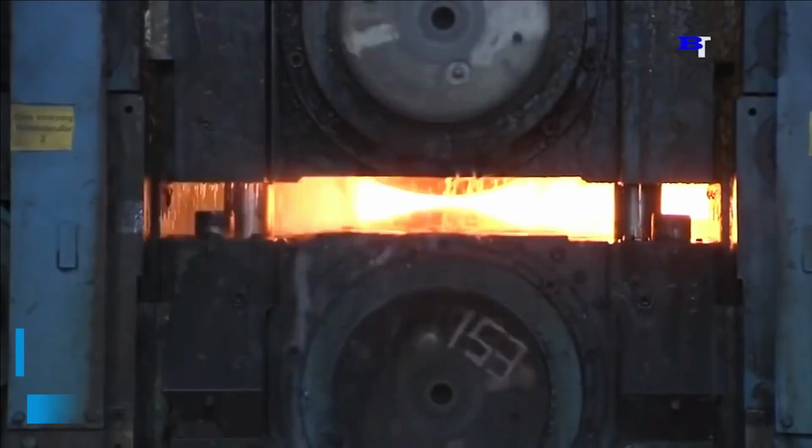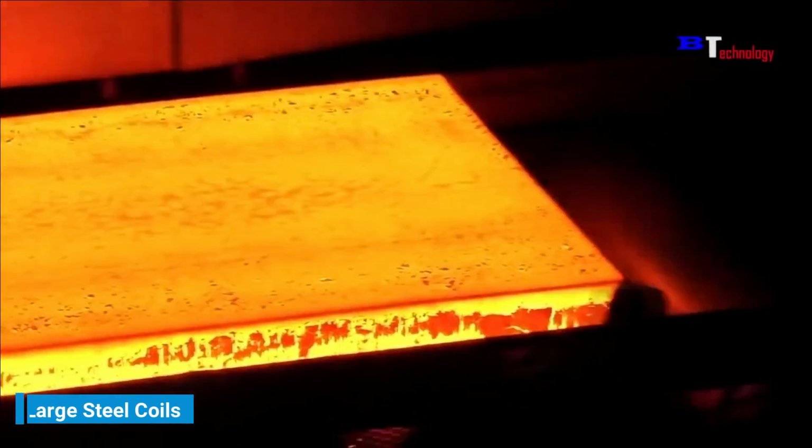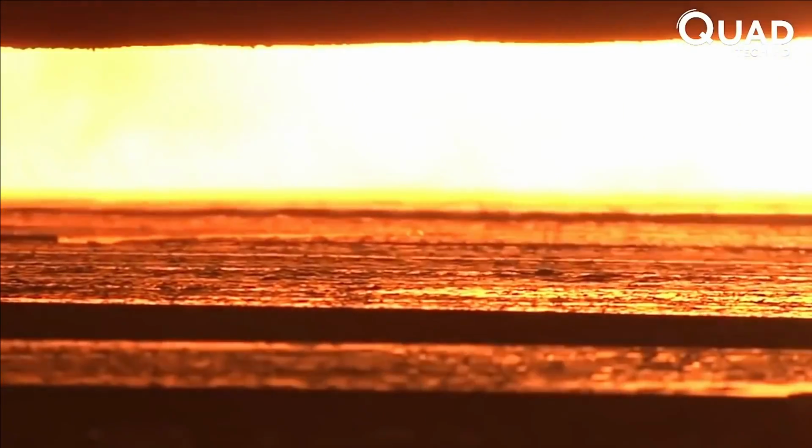Number 3. Large steel coils. Creating large steel coils may seem like an easy task, but in reality it involves many steps and precise actions when it comes to metal bars that need to be flattened in brisk order roll. Forging is the best option.